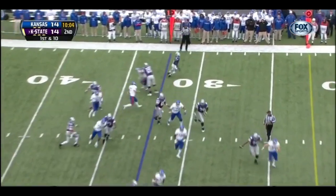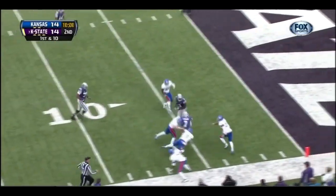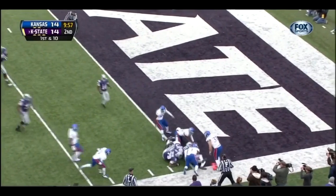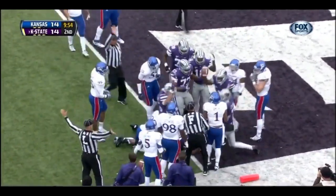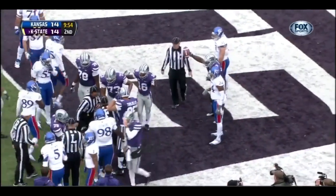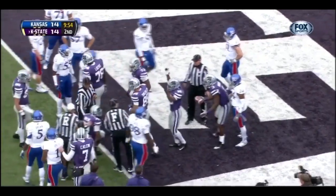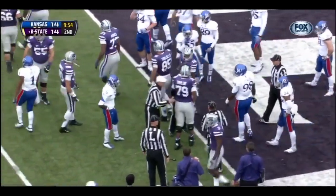Pressure was coming, Klein escaped it. Klein, he's got the first down, cuts it back, gets tackled from behind, loses the fumble. The ball comes loose. Let's see who has it. It looks like Chris Harper is able to recover it. I think he recovered it in the end zone.